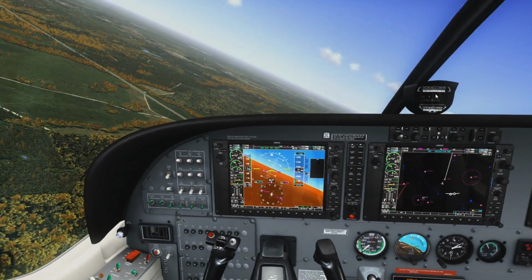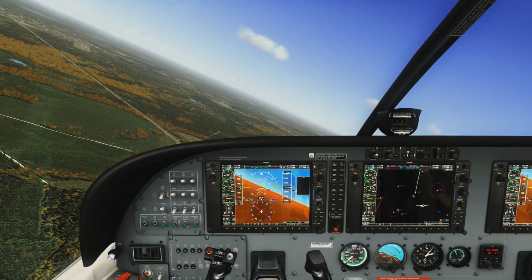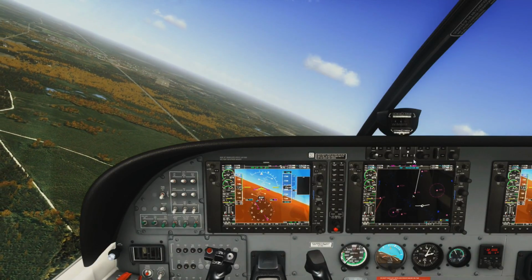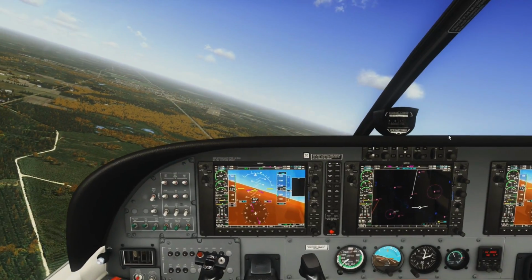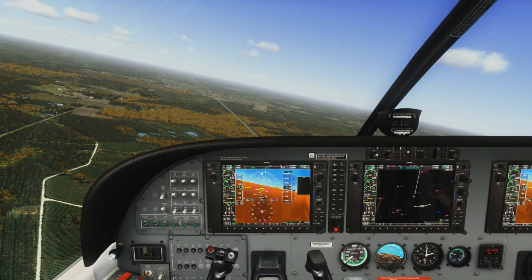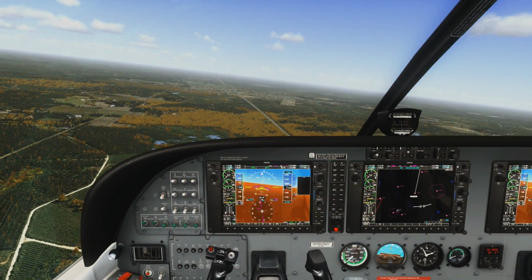Alright, 019 it is. I think we're a little high here. I'm going to go ahead and turn off the autopilot. Yaw damper is coming off. Bring this speed down.